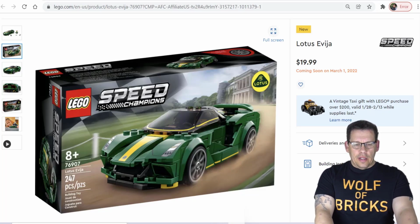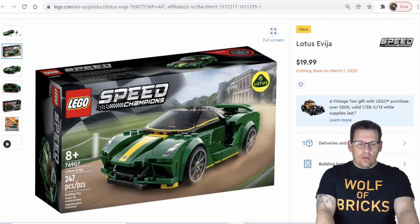I love the Lotus. I'm okay with the dark green. I wish it could have been like blue or yellow. And I'm happy to have a Lotus Speed Champion set. I think it's pretty cool.